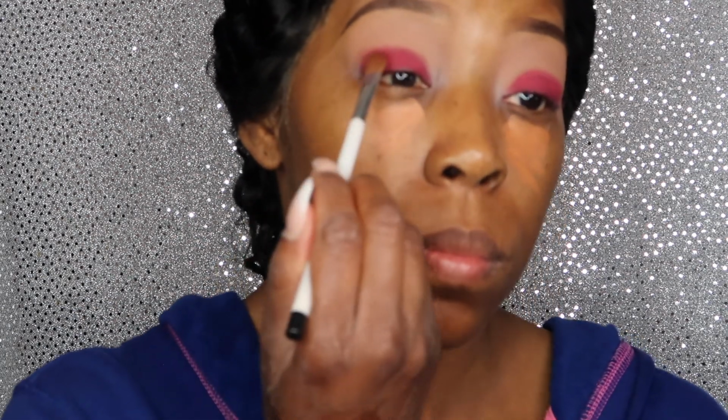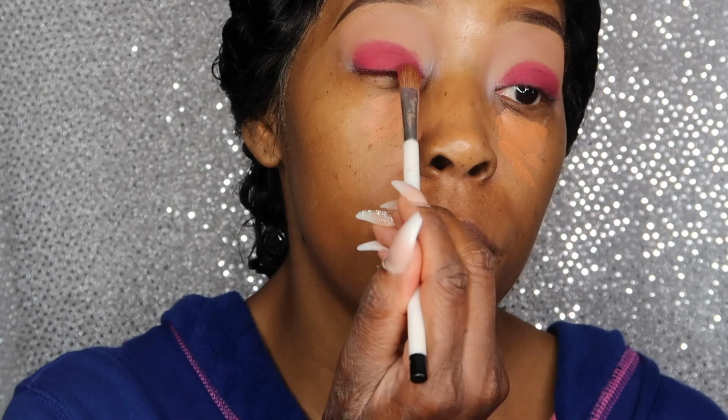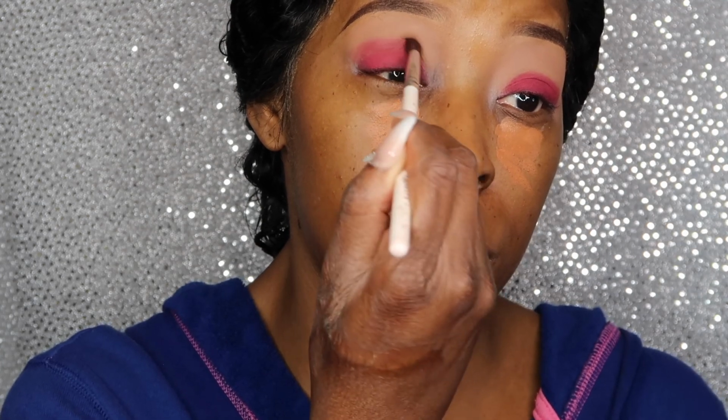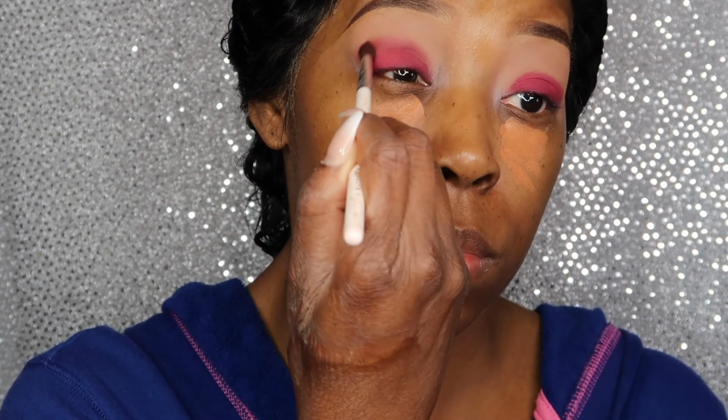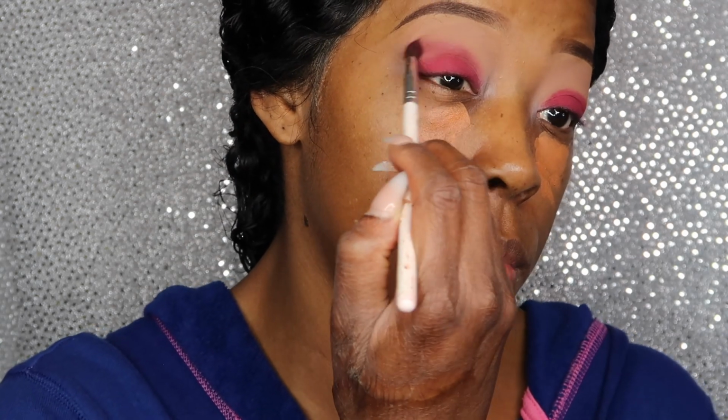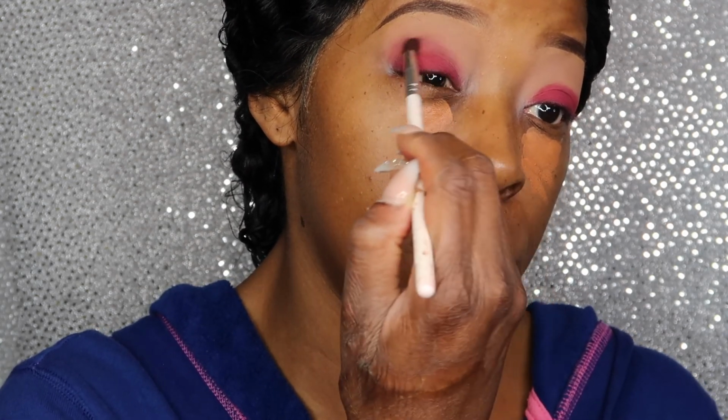I love this Sonia Kashuk brush. So this is my Sonia Kashuk flat brush, and I'm just packing the color on, packing the color on. You see I'm going a little bit above my crease, and it's just this one bold color. Now I'm going to take a smaller fluffy brush and go into that same color, go at the top in my crease and start blending out. We're going to talk about a trick with this color. As I'm blending back and forth, I am going to be washing out the color that's on my lid.